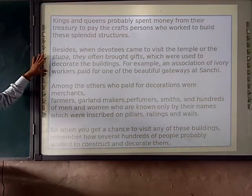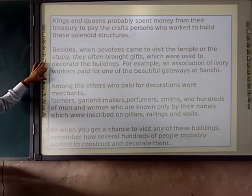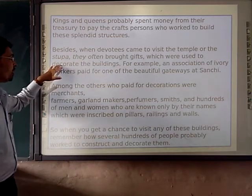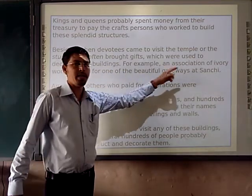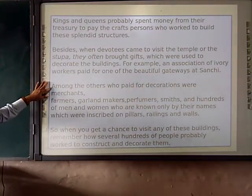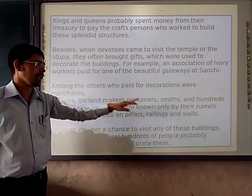Kings and queens probably spent money from their treasury. From their treasure they gave plenty of money to construct these things. Besides, when devotees came to visit the temples, they often brought gifts, which were used to decorate the building. For example, an associate of the workers paid for one of the beautiful gateways of Sanchi. As we already saw, the Sanchi Stupa is situated in Madhya Pradesh. Among the others who paid for the decoration were merchants, farmers, garland makers, perfumers, smiths, and hundreds of men and women who are known only by the names inscribed on the pillars, railings, and walls.